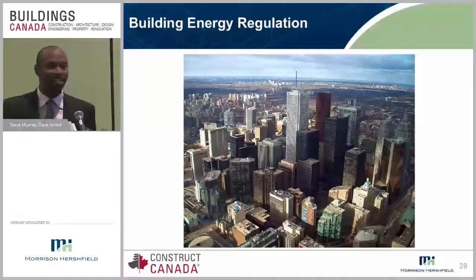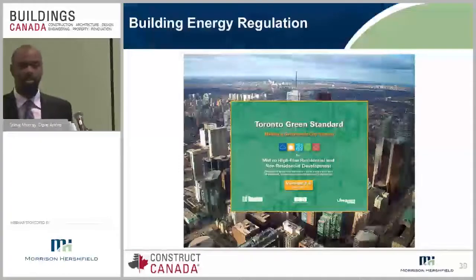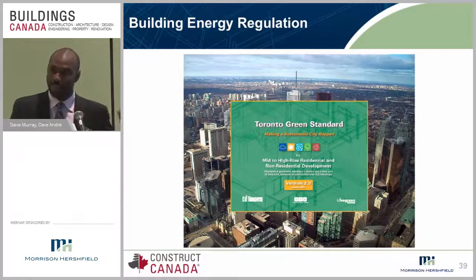So to add to the confusion, to add to the challenges, on top of that in Toronto, you're also dealing with the Toronto Green Standard. Obviously a city-focused initiative to say that if you're going to build in Toronto, you need to meet certain performance targets. Prior to January 1st, 2014, essentially the targets were the same for Tier 1, which is the first level, which was a mandatory level for the Toronto Green Standard.